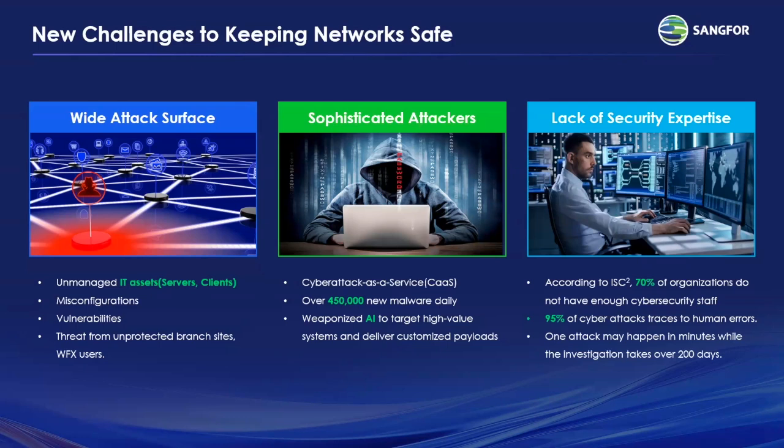The third challenge is the shortage of cybersecurity expertise. According to ISC2, 70% of organizations lack sufficient cybersecurity staff. At the same time, 95% of cyber incidents are linked to human error. And while an attack can happen in minutes, it may take over 200 days to detect and investigate. So the big question becomes, how can organizations protect such a large and complex environment while dealing with advanced attackers and limited security resources?